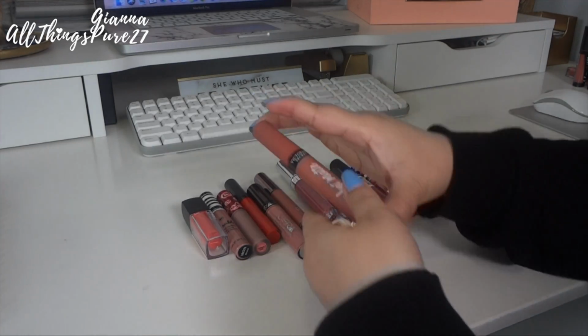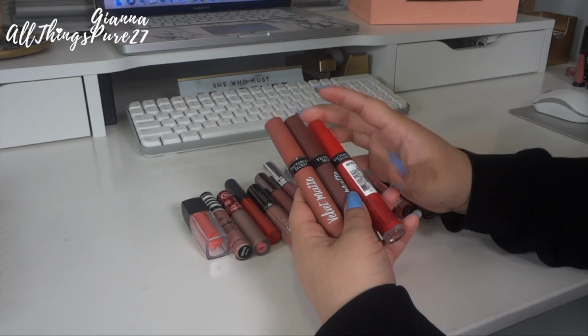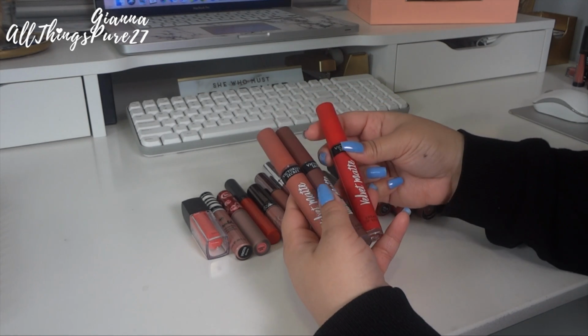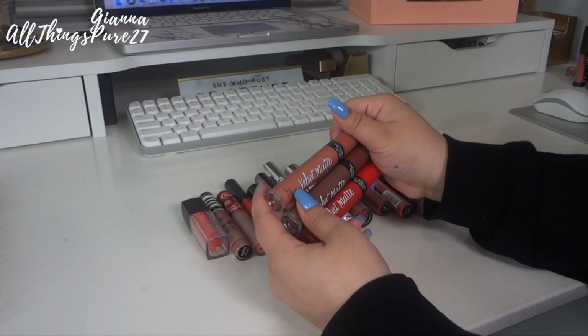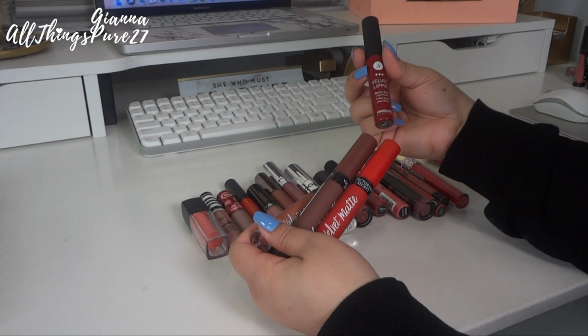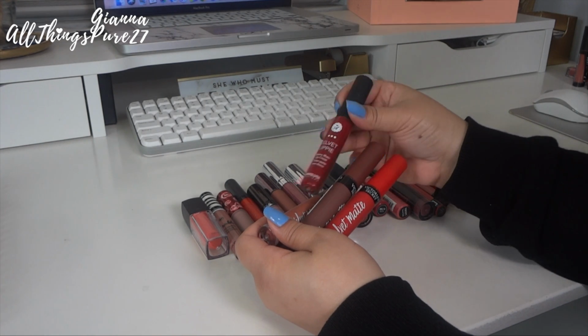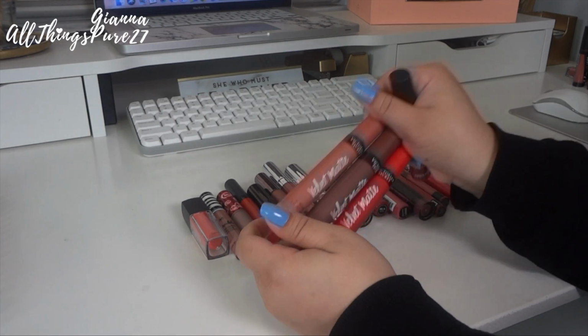I also have here these 3 from Victoria's Secret. These are the Velvet Matte Lip Cream Stains from Victoria's Secret. These are very nice. They're not the greatest, but they are very nice. They kind of remind me of the formulation of these Velvet Lippies from Absolute New York. If you've tried these, they're very similar, so I do want to keep this.